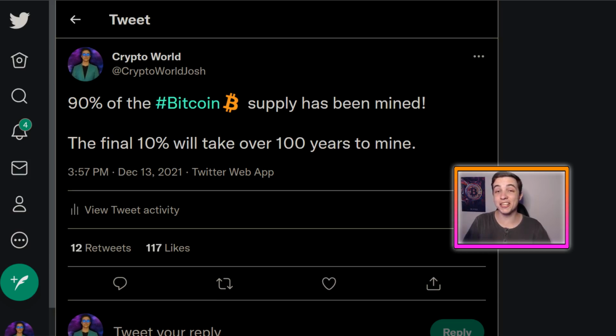But the fact that 90% of the Bitcoin supply has now been mined, that just goes to show that there's not much Bitcoin left to mine. And it shows you that Bitcoin is getting scarcer and scarcer as time goes on. And more people out there, and institutions, companies, and entire countries are starting to catch on to this, which is obviously very bullish for the long-term future of Bitcoin, talking about years from now.